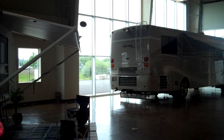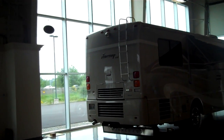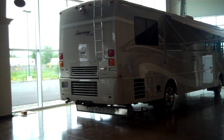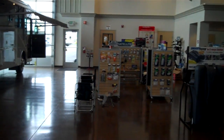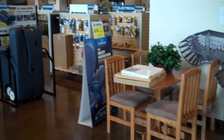The picture window has approximately 35 feet of window. Very large window. That's a 35-foot motorhome sitting in front of the picture window. As we pan back around, we enter into the parts display area with our parts gondolas.